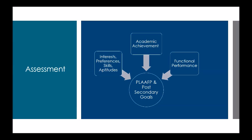So when we think about assessment, what are we really needing to capture? The three areas that we want to be capturing to get information about students are those things that gather information about the student's interests, preferences, skills, and aptitudes. We're also needing information about academic achievement, and we also need information about functional performance, because each one of those things in and of themselves don't tell us the whole picture about the child.